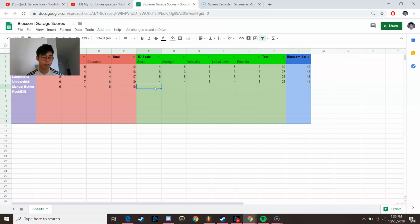So moving on to the top drive scale, it's good. It's a big garage. You definitely have a wide variety. It's a big garage, and I'm going to give it a 7 out of 10. Moving on to strength, a lot of key cars maxed, and also just a lot of key cars in general, a lot of great legendaries. It's great. So I'm going to give it a 7 out of 10.